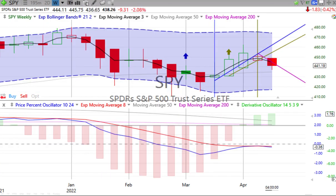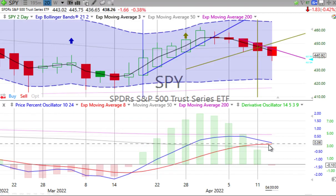Both the S&P 500 and the NASDAQ 100 down the same percent today, 0.42%, a little under 0.5%. Red down candle forming, price percent oscillator pulling away from the red signal line. We had it cross over, and now it looks like it's trying to negate that. Derivative oscillator still gaining a little bit of momentum. Red down candle forming. 2-day chart heading to a crossover going down. Is the 2-day going to cross over before we hit the end of the week?